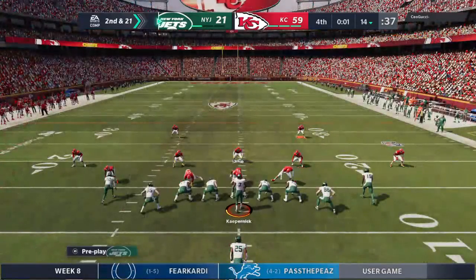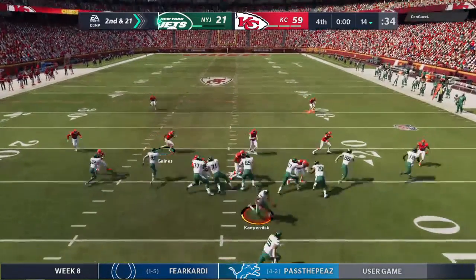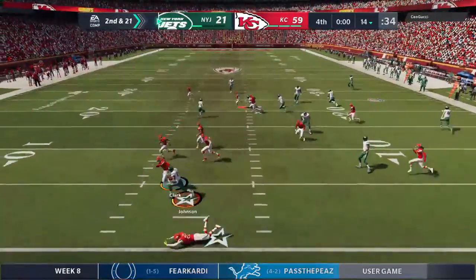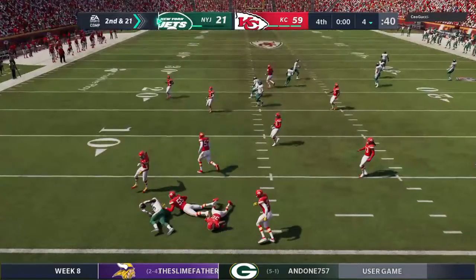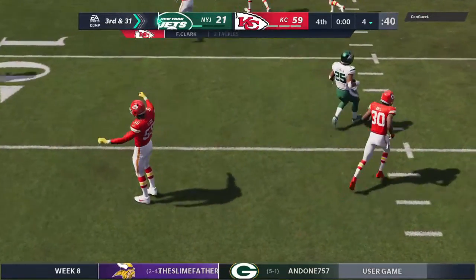Well, they're in some hot water now. After that sack, it's 2nd and 21. Johnson. And he'll go down for a loss inside his own 5 at the 4.